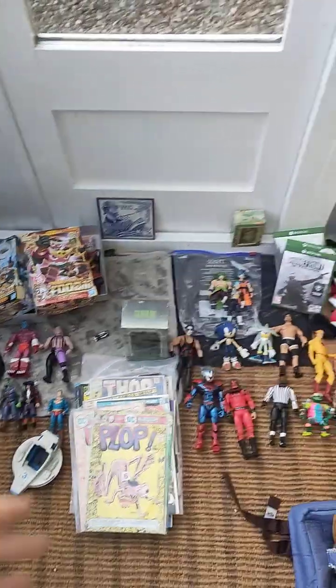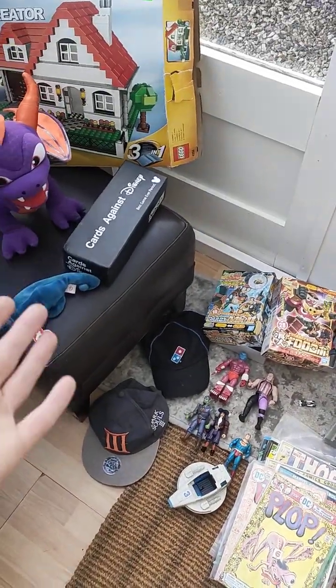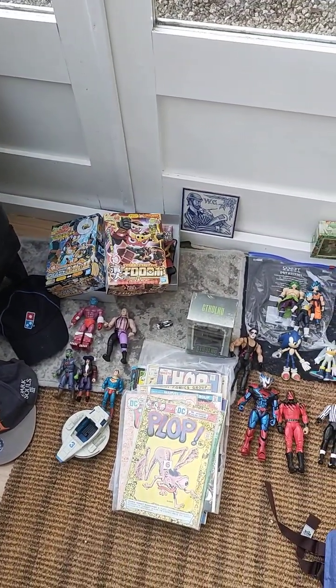That's the main thing. We got some games, we got some comics, we got some action figures, we got some Lego, we got, you know, all sorts of goodies. So, can't go wrong with that.